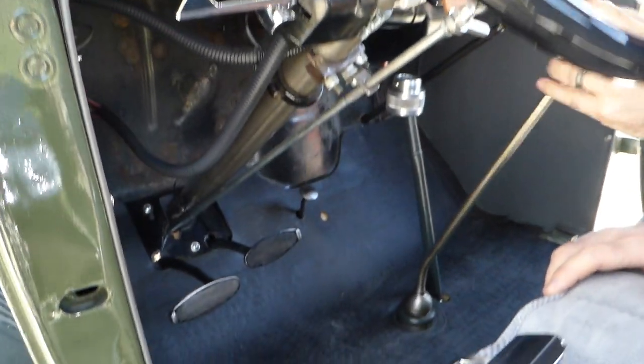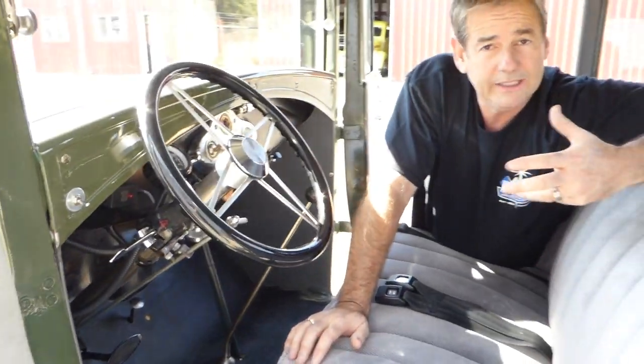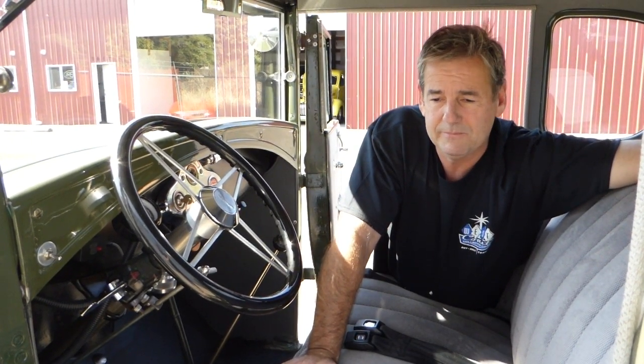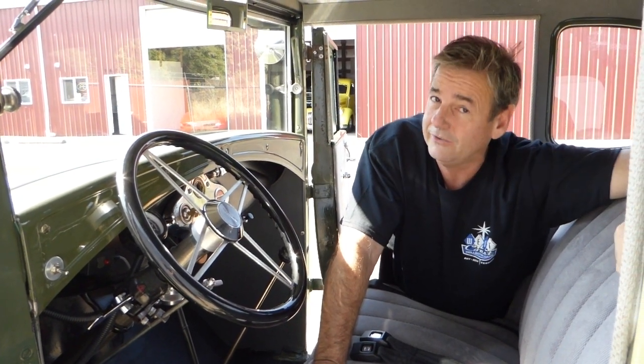This is a 3-speed manual, and this is original. Another important item to point out, this has hydraulic brakes. Originally it would have had mechanical brakes, and a braking system that's mechanical worked just fine for a car weighing the same as this does, but today we want something a little more safe, and of course hydraulic brakes are the answer to that, and this car does have hydraulic brakes.